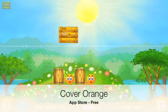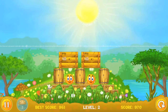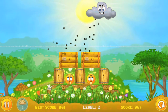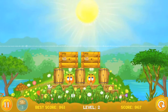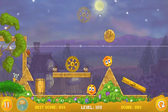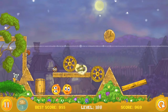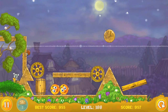You might not have heard of this game before. It looks a little weird whenever you first start playing it. The graphics are a little cartoonish, but whenever you start playing it, it's actually more of a strategy game, and you're trying to use different objects to pretty much protect the orange, cover the orange. So at first it seems pretty easy, but once you start to get in the game, you got quite a few different objects you can use, and you have to pretty much get things around just to cover the orange. It's pretty fun, but some people might or might not like it, but I like it.